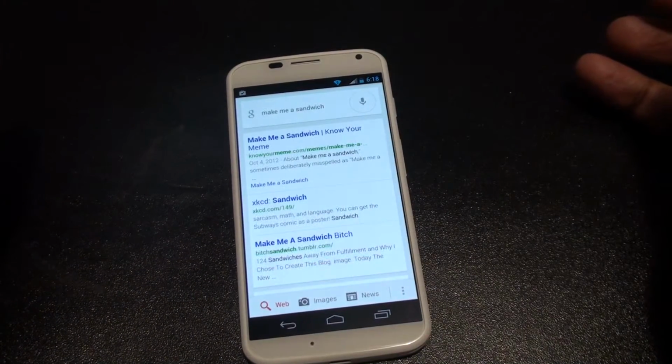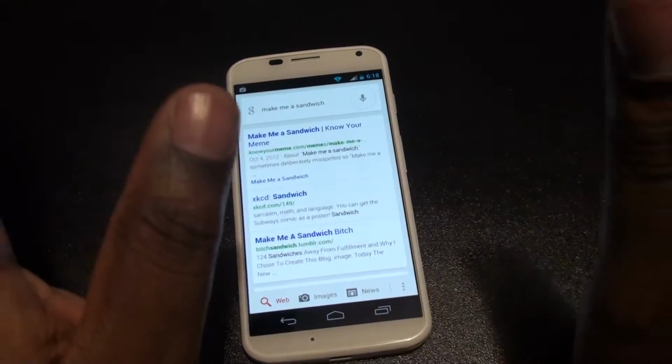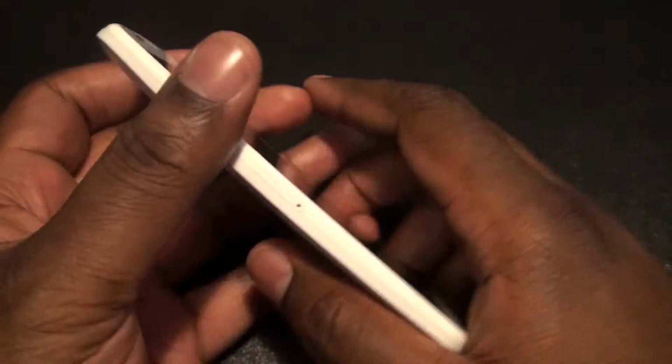What? Make it yourself. Okay, so, it's talking back to me. I'm kind of offended, but that's alright. I'll let it slide. But you can see that's really cool that you can do all that from there. You can do a lot of different voice actions and whatnot as well, so it's pretty cool.